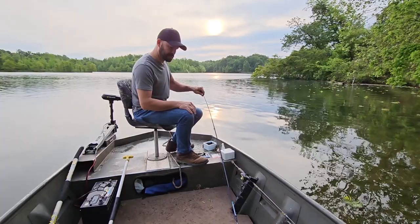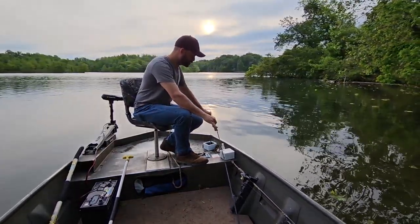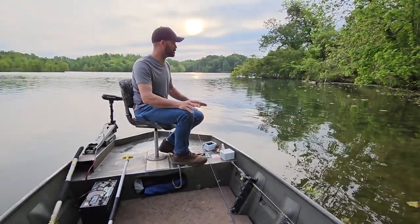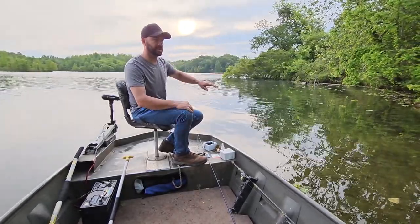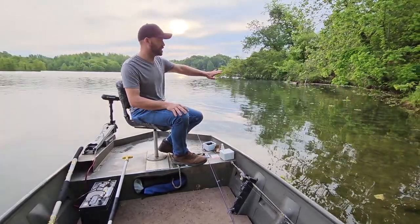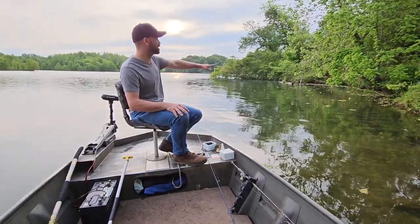Alright guys, so here's what I've learned today, and that is that bluegill, once you've spooked them a couple of times, they slow down on the bite, where shellcrackers, you can spook them a handful of times and they'll keep coming back and they'll keep biting. So I'm gonna leave this bed alone for a minute. I've hung half a dozen fish out of here. Most of them got off. But I'm going to leave this bed alone. I may come back to it later if I can't find another one. But I'm going to keep going down the bank and trying to find another one.